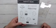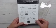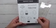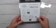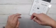It's just a really cute little way to maybe make a quick Valentine's Day or an anniversary card, or just a friend card, right? I mean, who wants to be the salt to my pepper, right? So this is just a fun little single stamp set called Perfect Pairs.